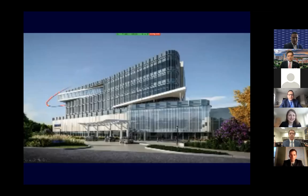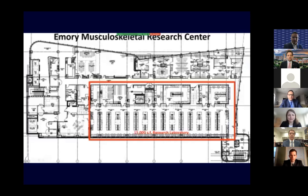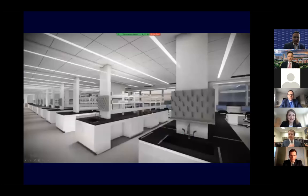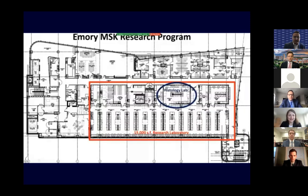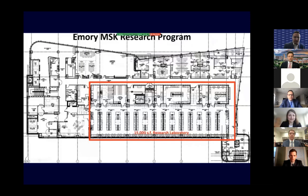So what I'd like to do is spend a little time showing you what the top floor of this new building entails. Now we have a 15,000 square foot research laboratory that our residents and our fellowship programs can participate in any kind of bench or translational research of their interest. In addition, we have a histology lab that allows us all the latest equipment and fine microscopes to be able to proceed to looking at tissues at the highest level.